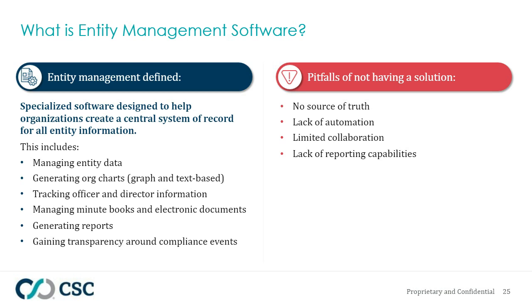Number one, there's a lack of a central repository or source of truth that's the definitive record for where you would go to find that information. There's no automation. Reporting is non-existent, right? You're having to cobble things together.